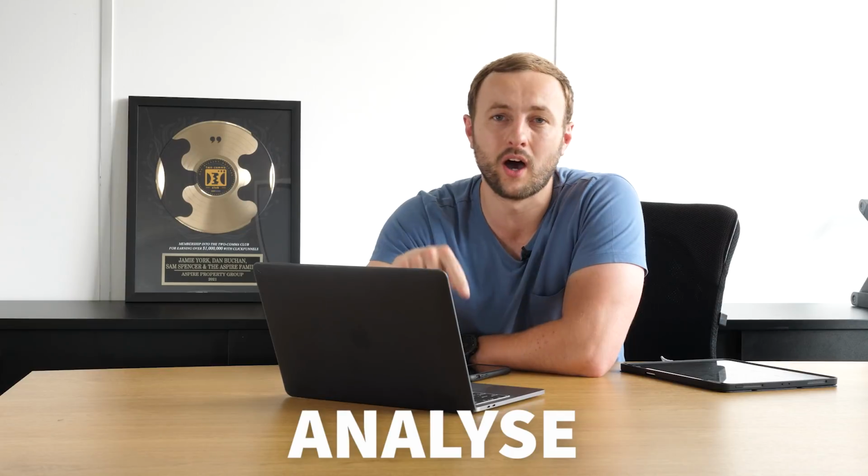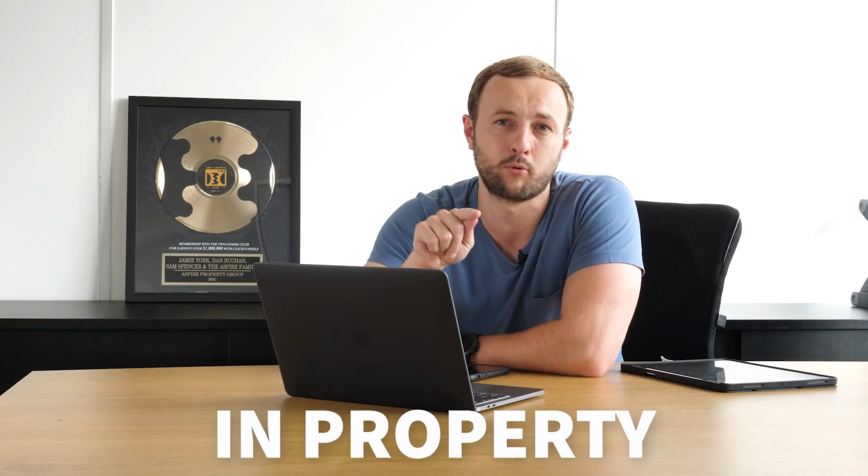But this is the best way in order to find, analyze, assess, invest in property in 2021. So get on it. Get on Rightmove, utilize Landlord and the software to maximize your opportunities of analyzing these properties in the right way.